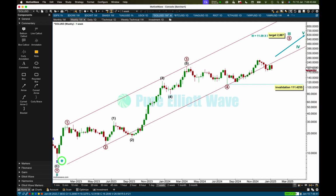This point down here, we can see a bit more detail now of cycle wave 3. We see primary 1, primary 2, primary 3, a really good looking impulse. It's extended. At the weekly time frame, we see intermediate 1, 2, 3, 4, and 5. It looks like such a good looking 5 wave structure. Primary wave 4 complete here, and now primary 5 underway. Let's take a look at this start of primary 5 at the daily time frame.